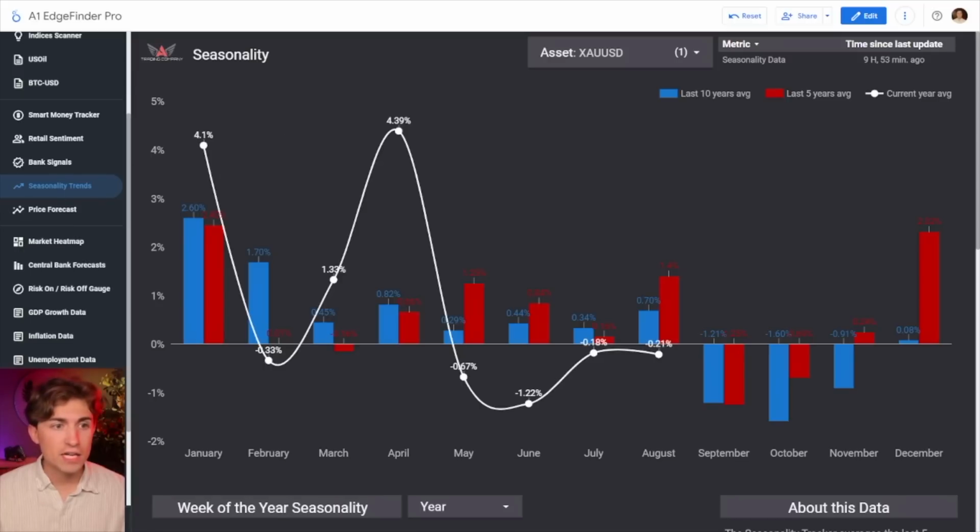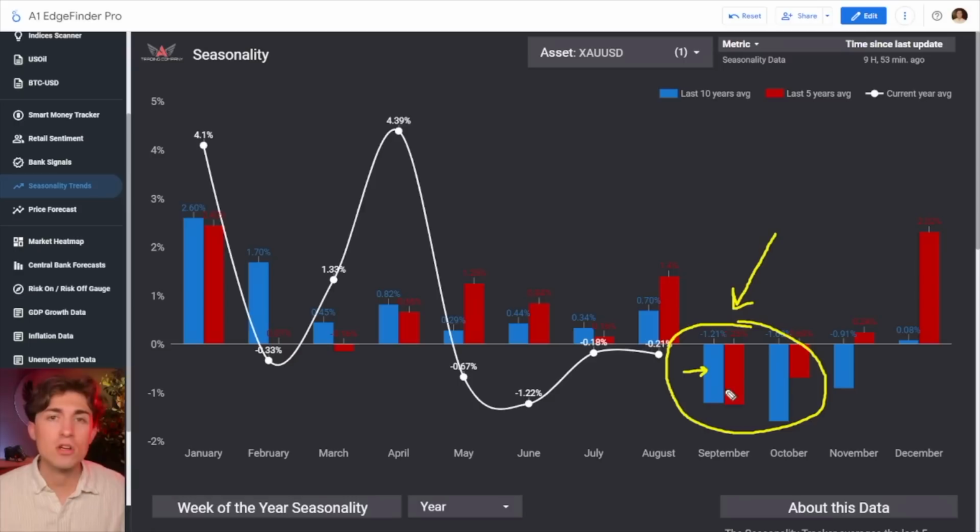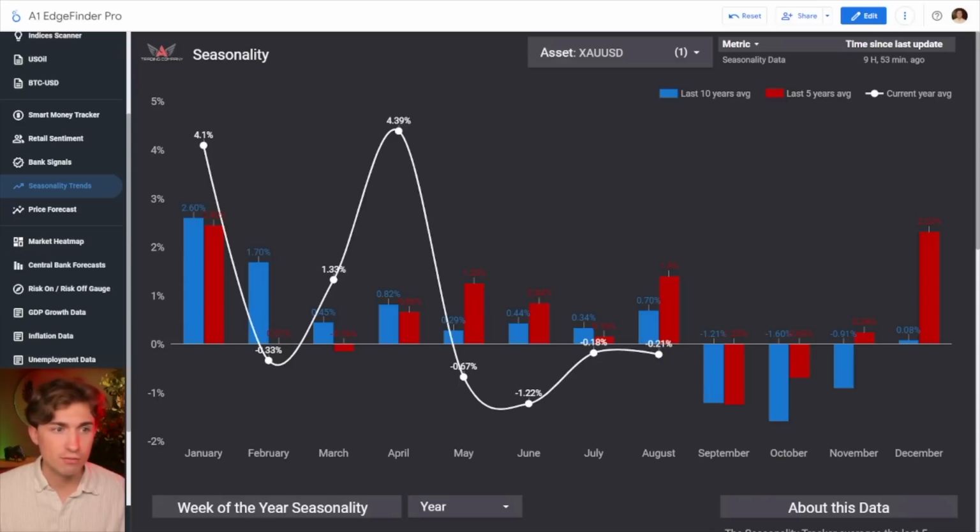Okay, so we're back on the EDGEFINDER and I've just selected gold, and you can see that gold does not actually tend to do very well during this time either. Noticeably, the stock market is down, but it seems like gold has had an even rougher historical tendency during the month of September. So it's perhaps worthwhile being a little bit more cautious on the long side of gold, and maybe even more focused on selling gold during September if you get some sort of setup that meets your criteria for a sell setup.